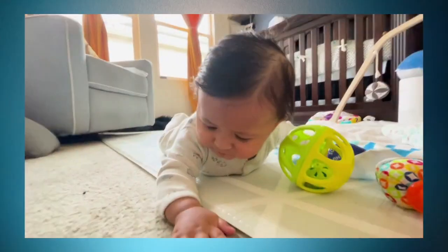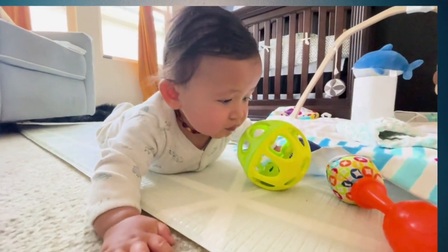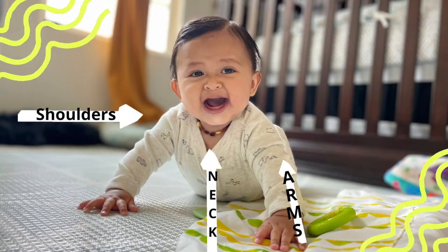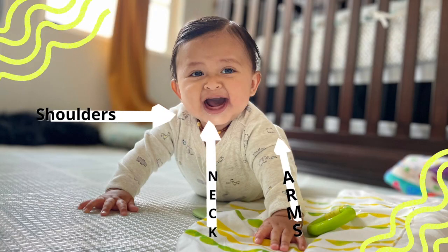And the number 1 tip is tummy time. You want to make sure your baby is on tummy time all the time. You can start this from day 1. What tummy time means essentially is you're just having your baby explore and have some time on their belly. It is extremely helpful to help strengthen the shoulders, the neck, and your arms. We need to have those parts of your baby's body strong.